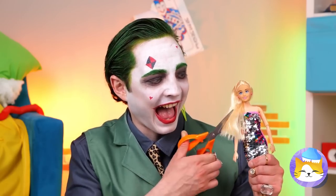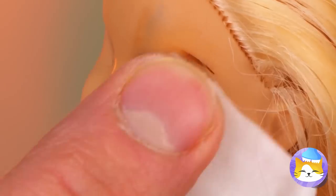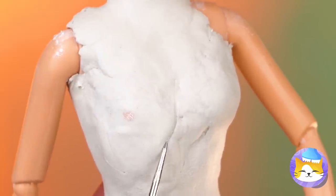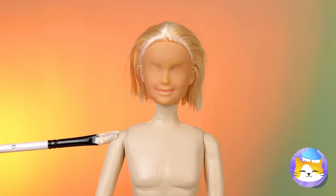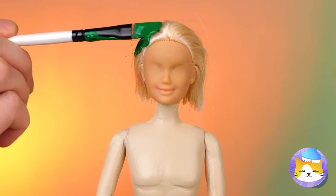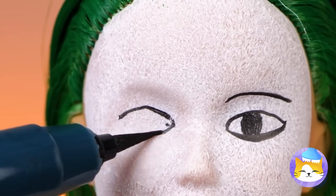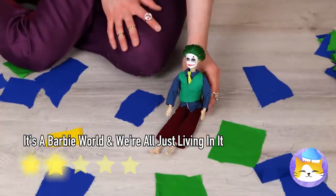Much better. But while we're here, it's time for a makeover. Let's start from scratch. And they say there's no quick way to get abs. A new hairstyle, some face paint. Yeah, it's all coming together. Now the Joker has his own little mini-me.